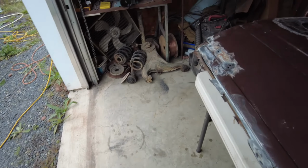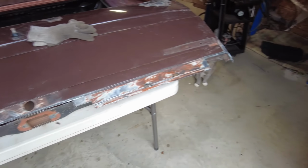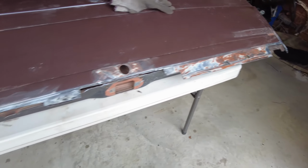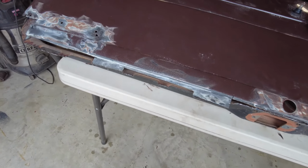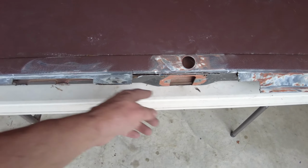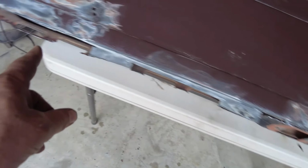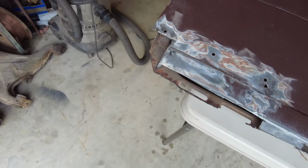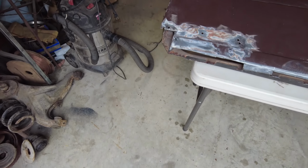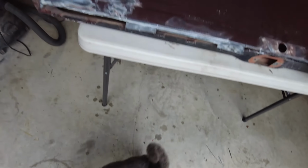Then I went outside, cleaned it all off with a wire brush on the grinder, and now I've got a table underneath here so it'll hold it up a bit, and I'm going to start working on fixing this stuff here. But that'll be for next week, because it's Friday today, and pretty well all done for the day. Just me and the cat left over.